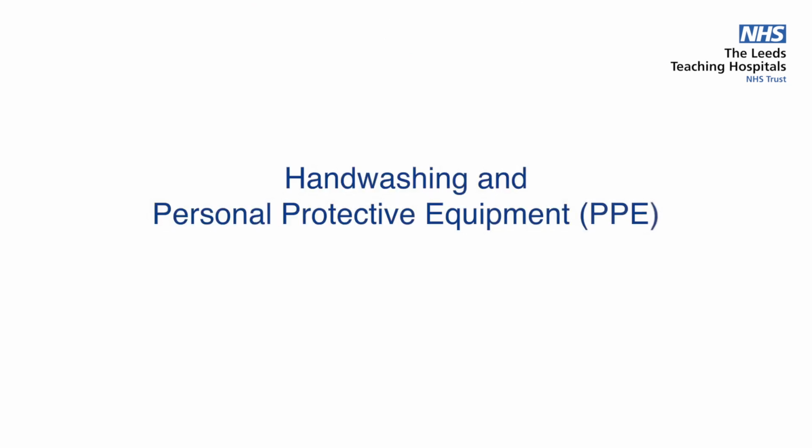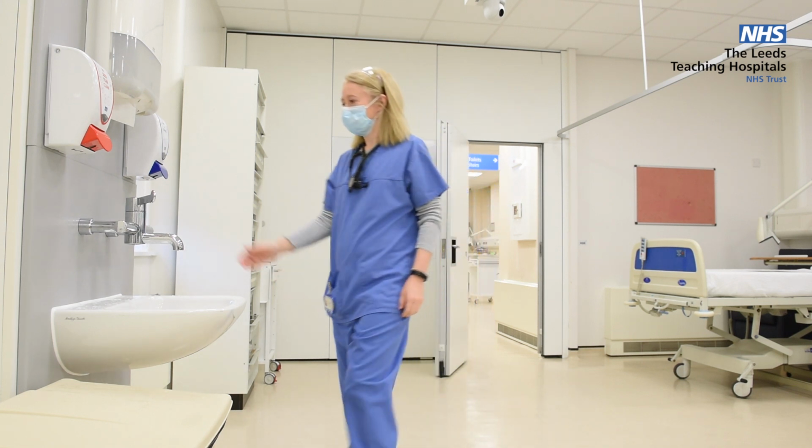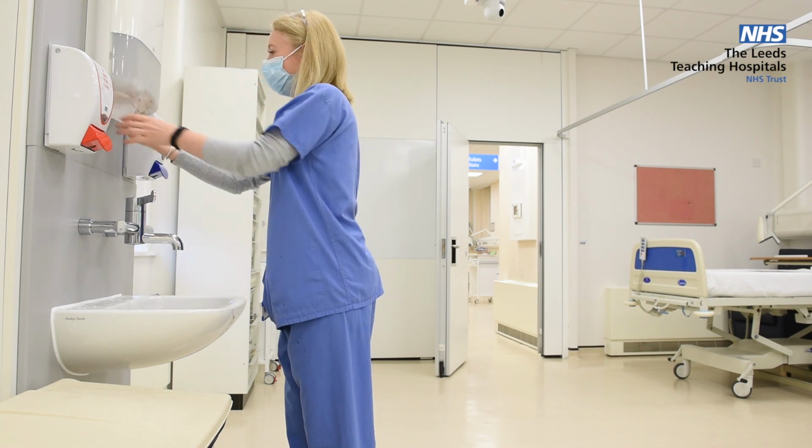Observe the following scenario. What do you notice? Sometimes in the busy clinical environment we can forget the basics. However, these are so important for keeping ourselves safe.